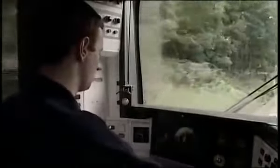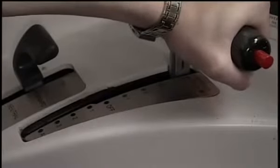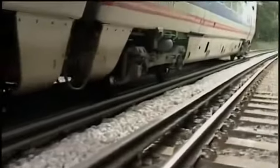Finally, with all types of unit, if your stopping distance is becoming very extended and you're in danger of overrunning a station platform or passing a red signal, make an immediate emergency brake application and leave the brake controller in this position until the train has stopped.